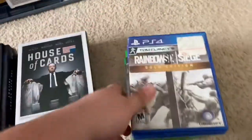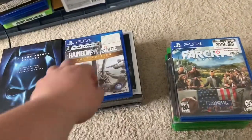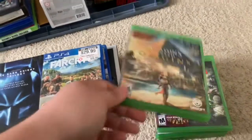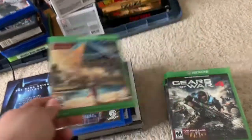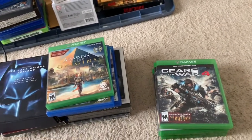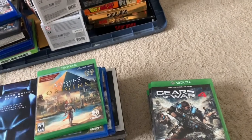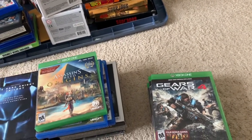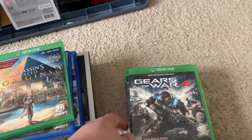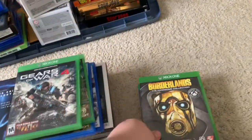Now onto the games. Rainbow Six Siege Gold Edition, which is such a fun game, honestly. Far Cry 5, another really fun game. Assassin's Creed Origins, another really fun game. I'm going to be trying to pick up an Xbox again. I had a One X. I've said it multiple times, my TV had issues reading the 4K, so I got rid of it, but since I'm probably going to get one back, I figured I'd pick some games up that I want to play. Gears of War 4, love the game.